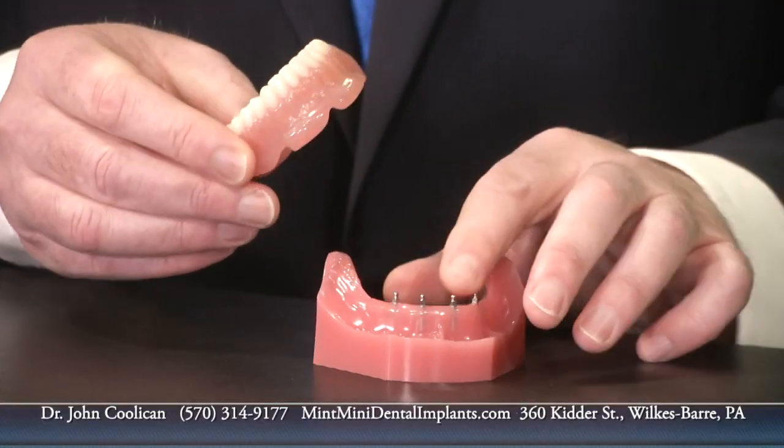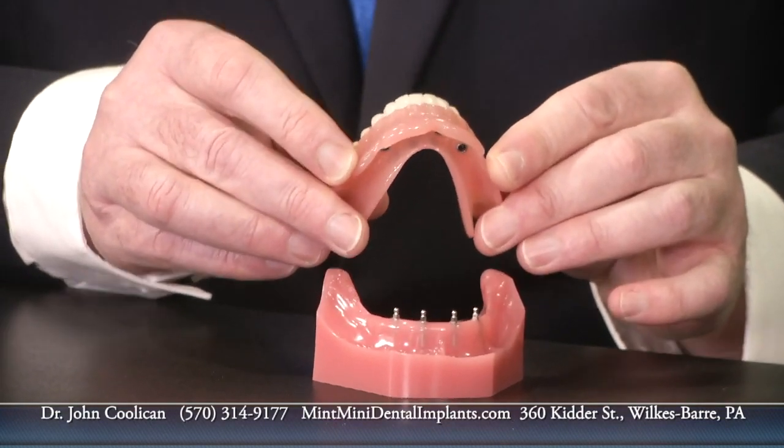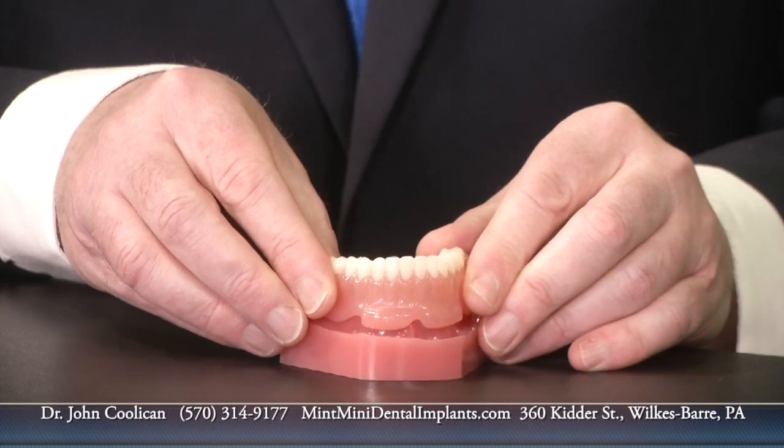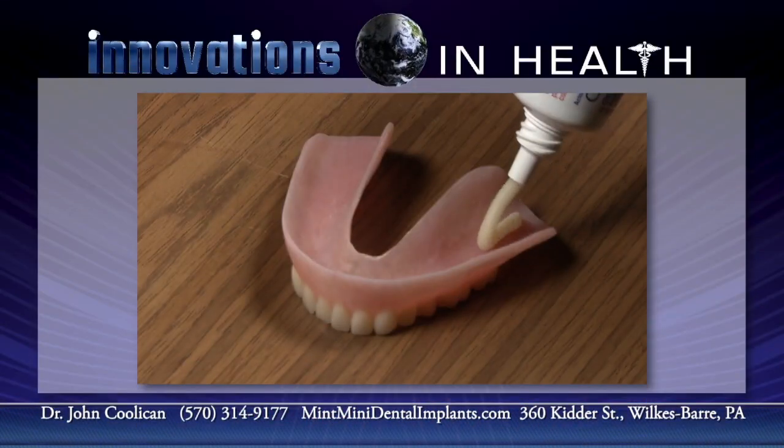And the mini dental implant, that titanium post, is what secures the denture in place. These titanium implants are very biocompatible. They snap into place. You have a solid fit, solid snap. These are removable by you on a daily basis, but you're not going to have to worry about getting any type of suction or denture glue or that goop that people are so uncomfortable managing every day.